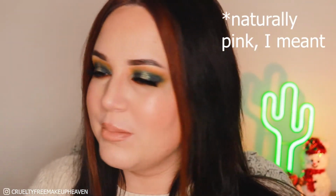Of course, every nude lip is different, so I like a more warm tone. Someone else might like a more cool toned or pinky toned, because sometimes I see pink lippies and people are like, oh, this is a perfect nude, and I'm like, in my eyes that's not a nude, even though our lips are kind of pinky. I like to cover them up entirely. I do feel like it's heavy. It looks heavy. It doesn't feel that heavy.